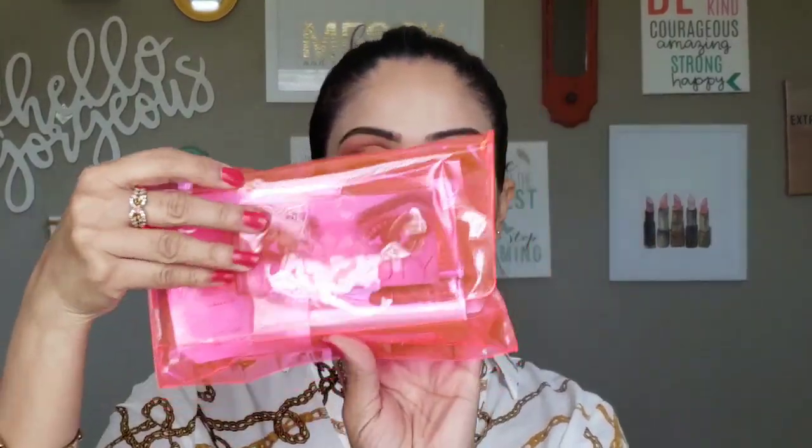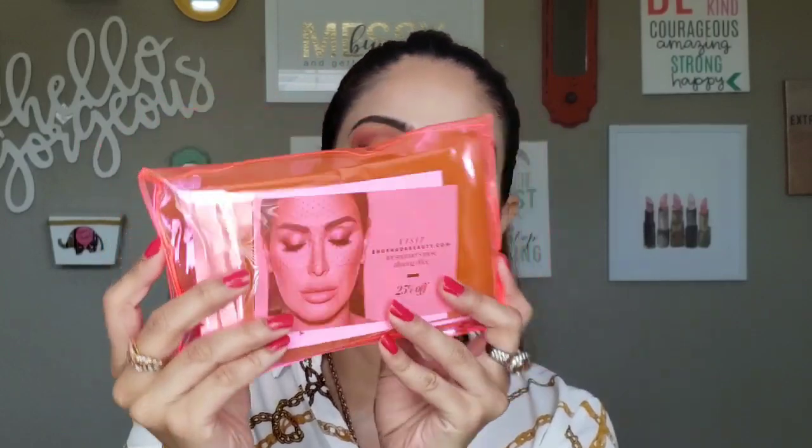It feels like I've received a PR package from Huda, and honestly I did not really pay that much for this box. So this is how the beautiful little pouch looks. It's a neon kind of pink color, and it's pretty, it's delicious. And then you open it up, and you have the most gorgeous lashes by Huda Beauty. These are Samantha number 7. I use them all the time. I'm pretty sure you have seen me using these in my previous videos.